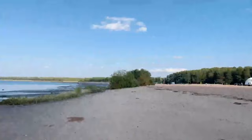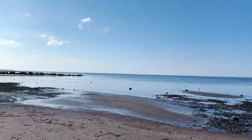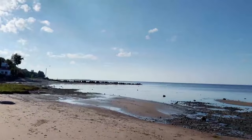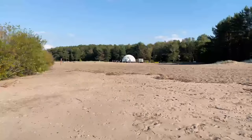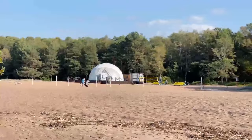Understandable. So, the Gulf of Finland, so beautiful. So there we can see actually some beach volleyball field courts. There's some seats also there, so I guess people can actually watch some competition over there, pretty sure.